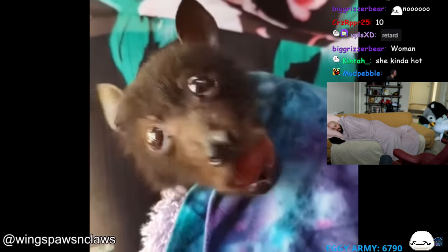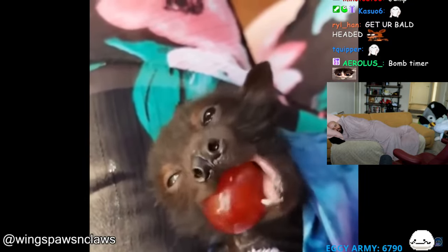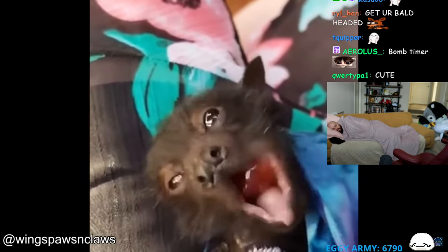This is what a fruit bat looks like when they try to eat a grape. It might look like the grape is too big, but this is totally natural, and fruit bats are capable of eating things much bigger than this. Good girl.